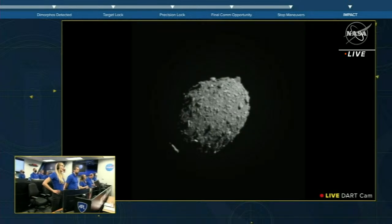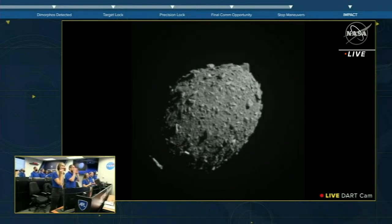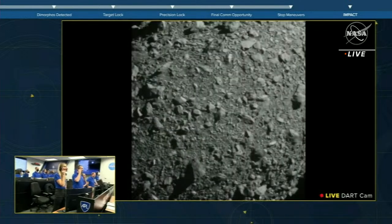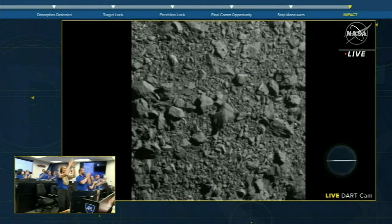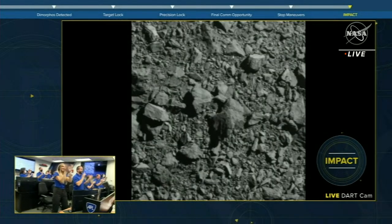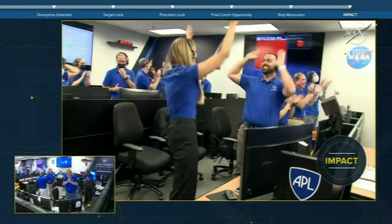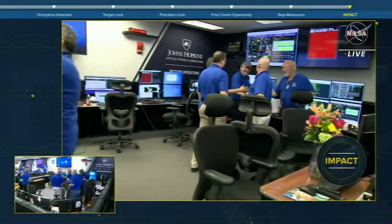Oh my gosh. Oh wow. Eight, seven, six, five, four, three, two, one. Oh my gosh. Awaiting visual confirmation. All right. We got it? Waiting. And we have impact. A giant leap for humanity in the name of planetary defense. Woo! Fantastic.